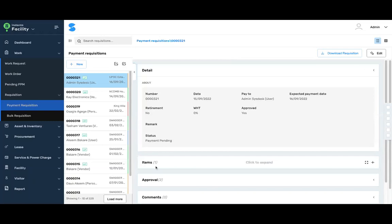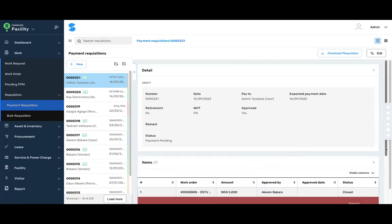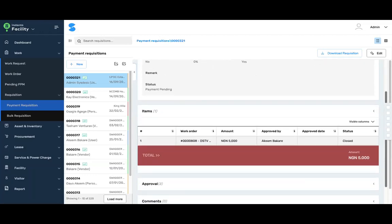What's the status of the payment? Payment still pending. So what do you need to make payment for? This is what you need to make payment for: the job that was done or the cost of the item that was purchased. Is it for a service or is it for an item?